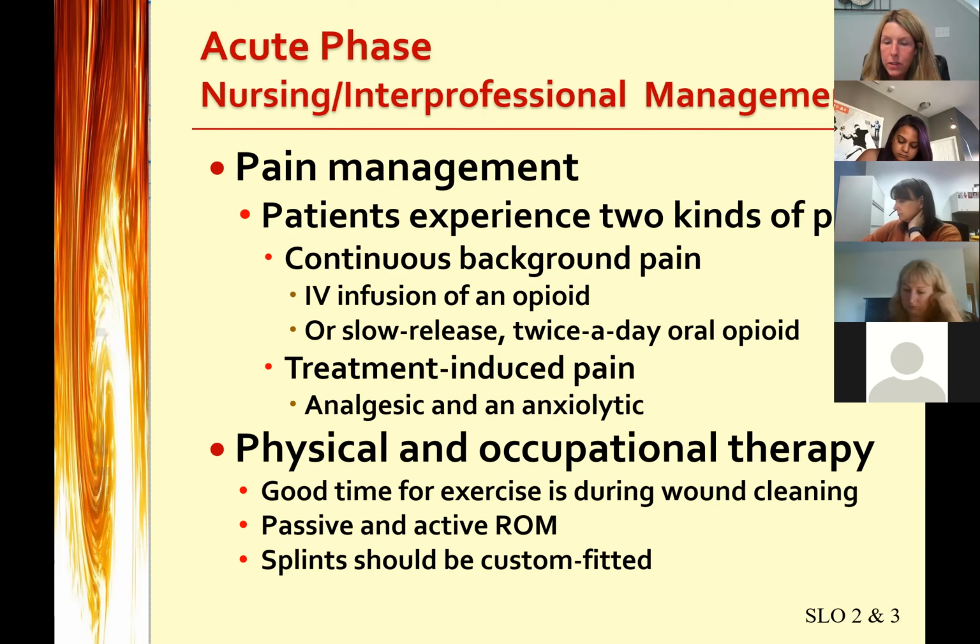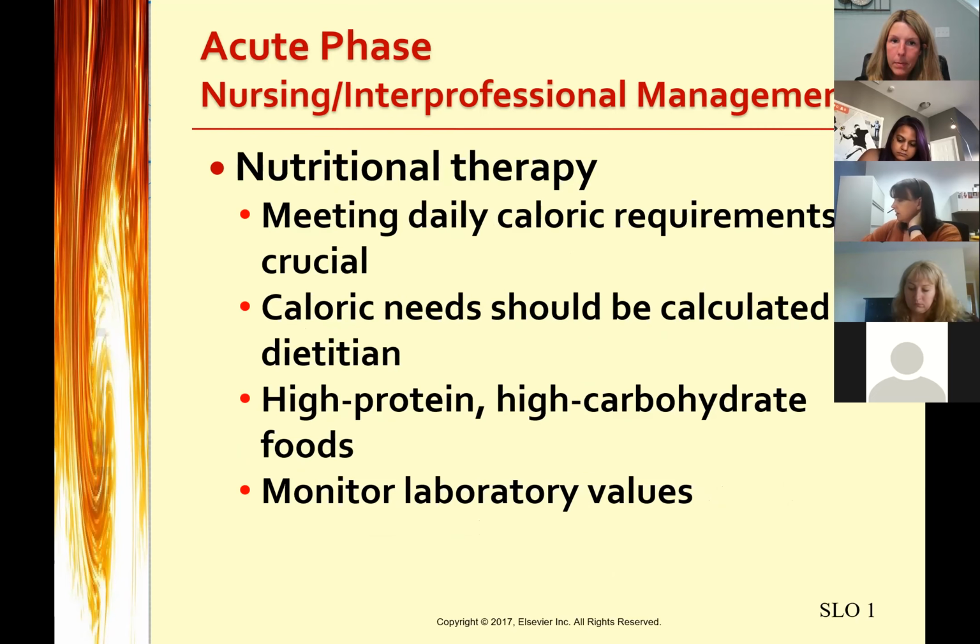Physical and occupational therapy for breakthrough pain. During wound cleaning, passive if needed, we prefer if they can do active, and then splints should be custom fitted to make sure that we're not blocking circulation to any extremity. For nutrition: high protein, high carbohydrate, small frequent meals, monitor total protein and albumin.